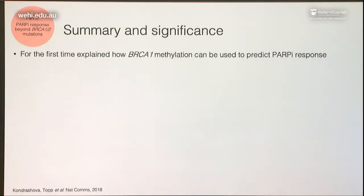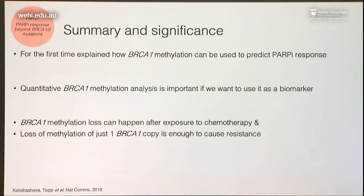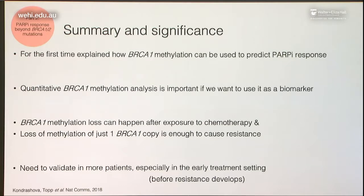So to summarize this part of the talk, for the first time, we explain how BRCA1 methylation can be used to predict PARPi response. And this is quite important because around 10% of patients will have this methylation. We also showed that if we want to use BRCA1 methylation as a biomarker of response, we need to use quantitative methylation analysis. Otherwise, we just won't get that knowledge. I didn't present this data here today, but we showed that BRCA1 methylation loss can happen after exposure to chemotherapy, and loss of methylation of just one BRCA1 copy is enough to cause resistance. And so we need to validate this finding in more patients, and especially in the early setting before resistance can develop.